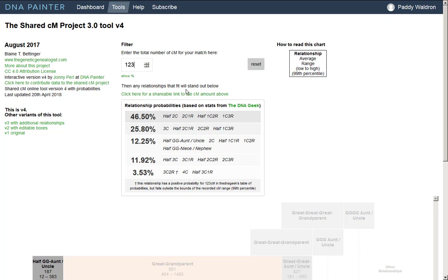It's based on the same table that I put up earlier. So there's a 46% chance that 123 centimorgans is in the second cousin once removed category, which includes half second cousin and first cousin 3 times removed and other equivalent relationships. There's a 25% chance it's in the third cousin category, which is further out. There's a 12% chance that it's in the second cousin category, which is nearer, about the same chance that it's further out, more distant, third cousin once removed, and a small chance of getting that from a very distant match.